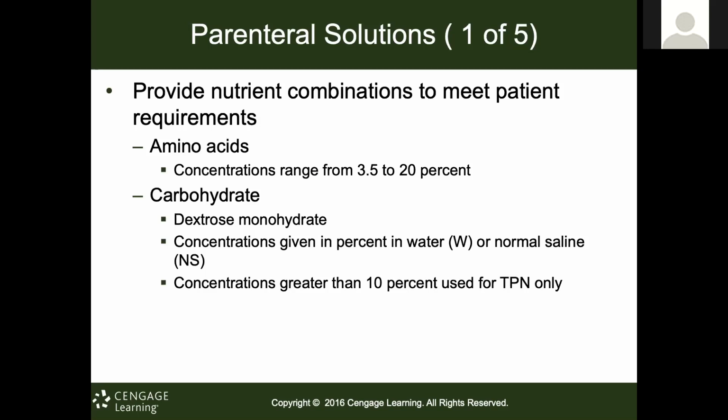Glucose is the main source of energy in parenteral solutions. It's provided in the form of dextrose monohydrate, in which each glucose molecule is attached to a single water molecule. Dextrose monohydrate provides 3.4 kilocalories per gram, a little bit less than pure glucose, which is 4 kilocalories per gram. Commercial dextrose solutions are available in concentrations between 2.5 and 70%. Concentrations higher than 10% are usually used only in TPN solutions.